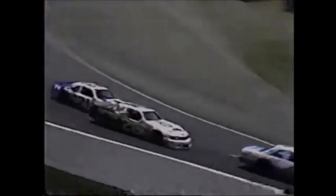Yeah, Ken Schrader, I'm really pulling for him. I like him. I think he's driving one of the best cars on the circuit, the Folgers car owned by Rick Hendrick, who happens to be my boss, but I do think Ken Schrader's going to win real soon.